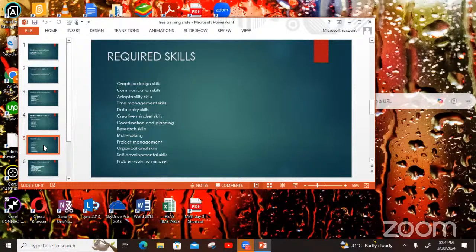And like we all said before, research skills cannot be overemphasized. Multitasking. Sometimes you can just be called upon to do A, B, C, D at the same time. So you need to be able to multitask.